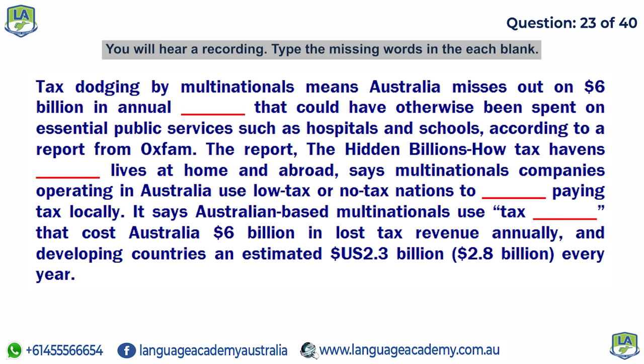The report, "The Hidden Billions: How Tax Havens Impact Lives at Home and Abroad," says multinational companies operating in Australia use low-tax or no-tax nations to avoid paying tax locally. It says Australian-based multinationals use tax havens that cost Australia $6 billion in lost tax revenue annually, and developing countries an estimated $2.3 billion United States dollars, $2.8 billion, every year.